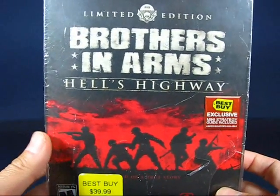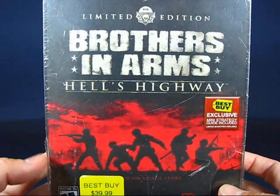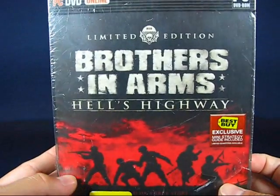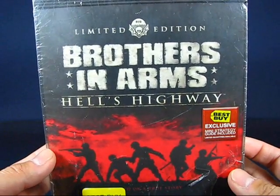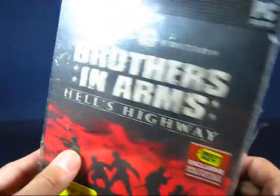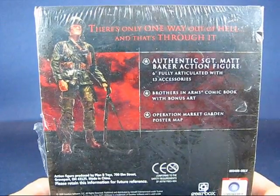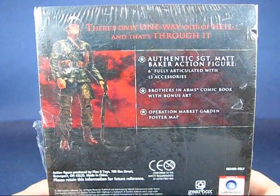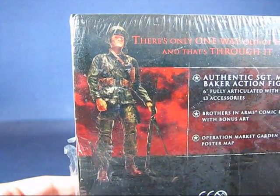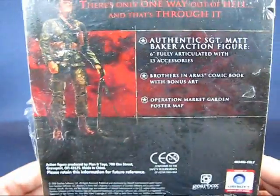And I eventually purchased Hell's Highway here. This was the third release that was delayed a few times, and I heard is not as good as the first two games, but I don't know if that's the reason why I never really opened it. I didn't try it out, but I found it in storage and forgot that this limited edition of Brothers in Arms contains an action figure, which is Sgt. Matt Baker. And it's a 6-inch action figure that comes with 13 accessories, so that's kind of neat. And I don't know if that's a computer rendition of Matt Baker or the actual figure itself. It's hard to tell in this picture here. But we'll find out once we get this guy out of the package.